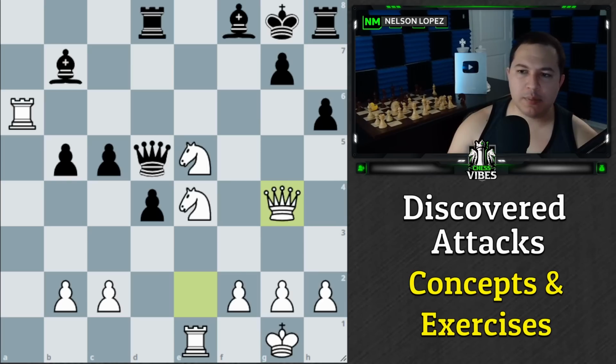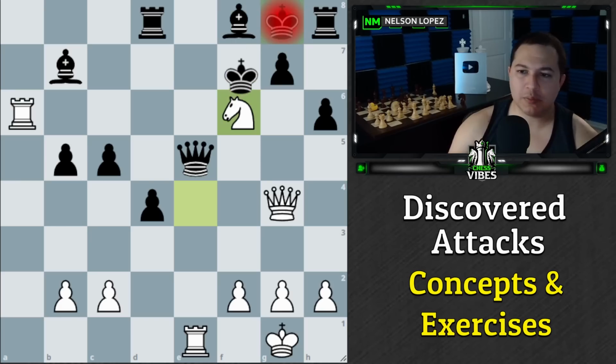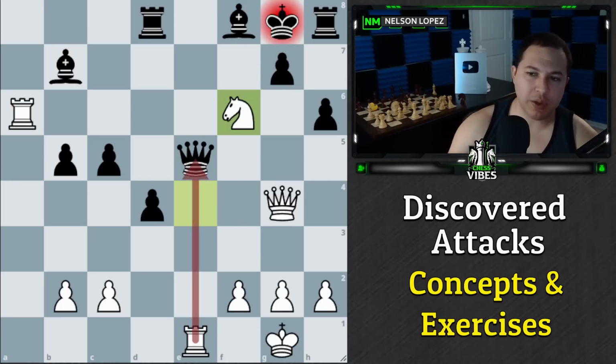One of the logical moves to stop this would be to take our knight. However, if they do that, what are we going to do? Well, we're going to, because we have the discovered attack, go there anyway. We don't care that Black's going to move away or whatever because we're going to take the queen. And if they take us, we have this over here.